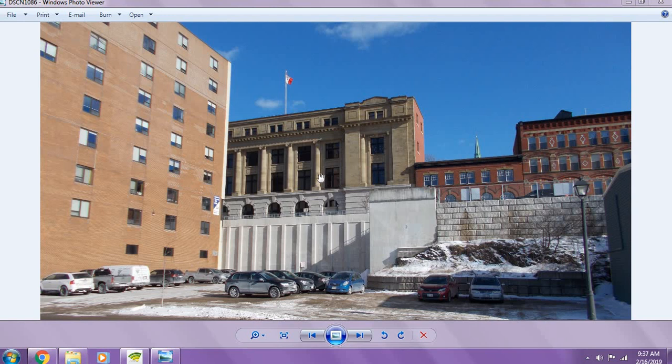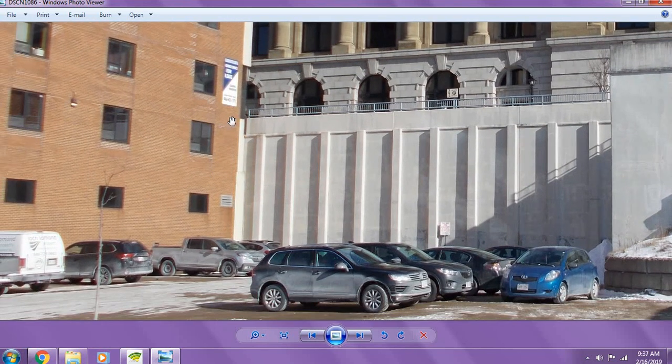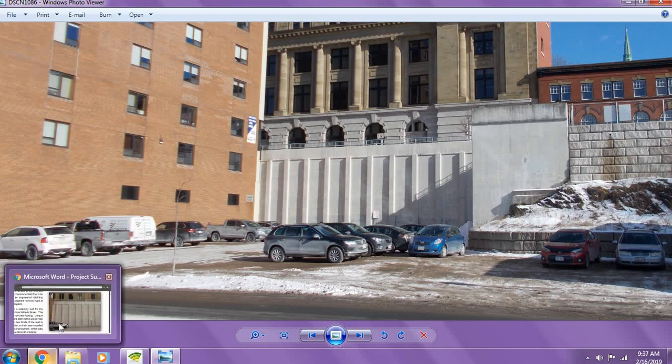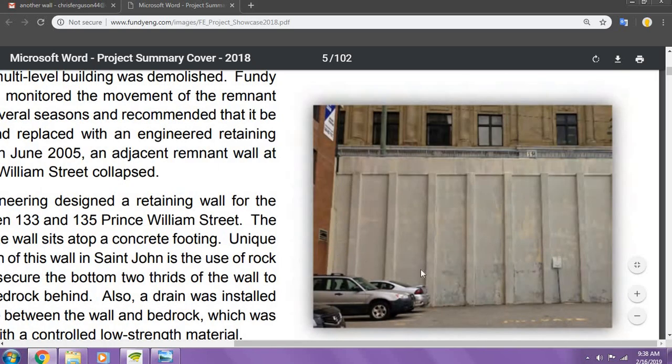So, Prince William Street is being held up by this retaining wall that we have here. It's at least, let's say, 2 stories up, right? And it goes all the way along. When I was doing my little research into what's going on in the city here, I found a PDF from the Fundy Engineering. This PDF has an old picture of it. This is the old retaining wall here, and it is not looking so good, right? It's got some cracks, it's got some damage, some water damage. Pretty much not looking so good, and they need to replace it.